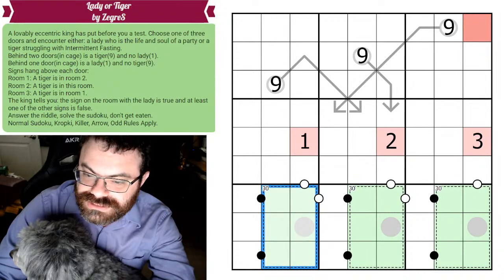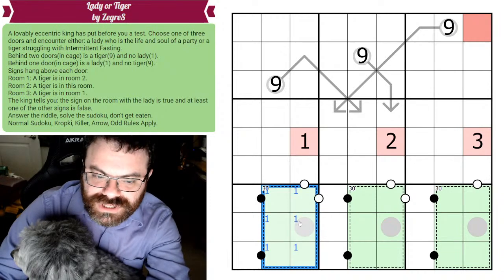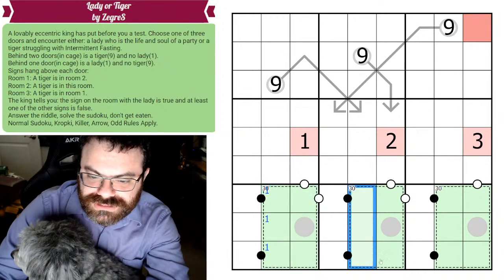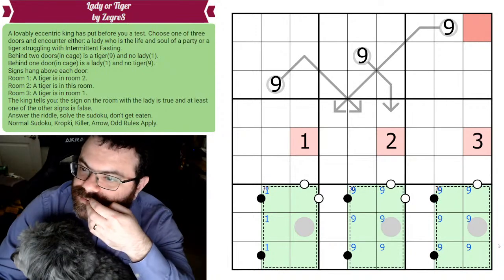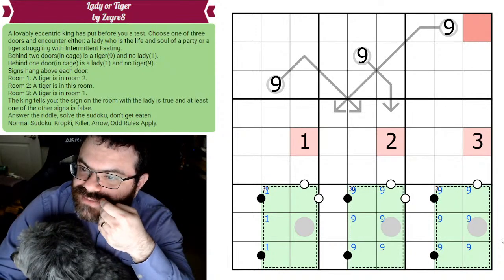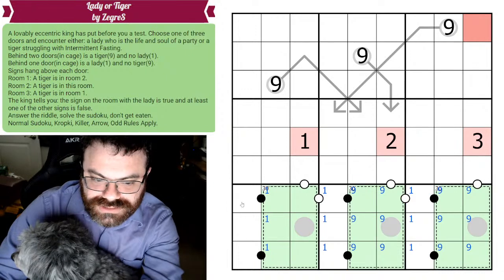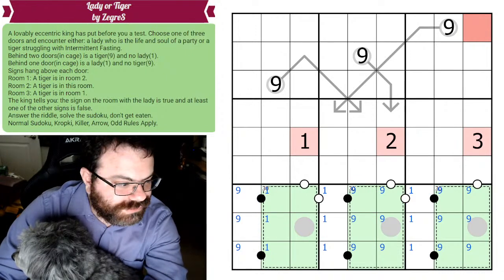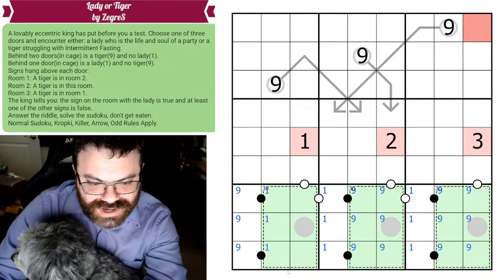So that means that there is a 1 here and there's 9s in these cages. I think that's what that means. And there's a 1 here and a 1 here. And there's a 9 here. I think I made that way more complicated than it needed to be.